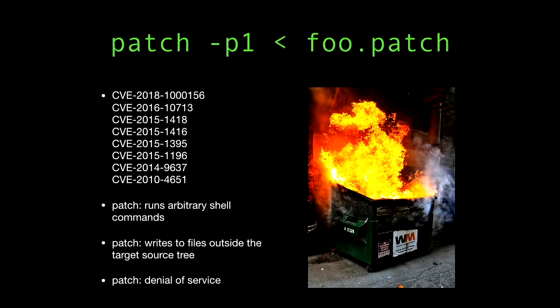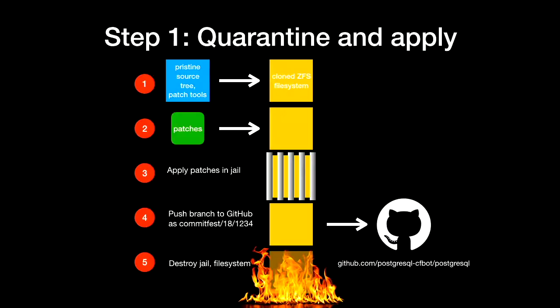So what I came up with was I run this thing in a jail. I use FreeBSD for this. I have this pristine source tree with nothing from the internet on it, and then I clone that, and I just do all the work inside a clone.